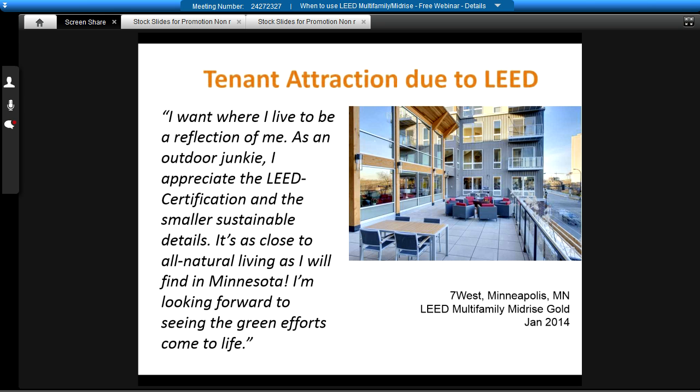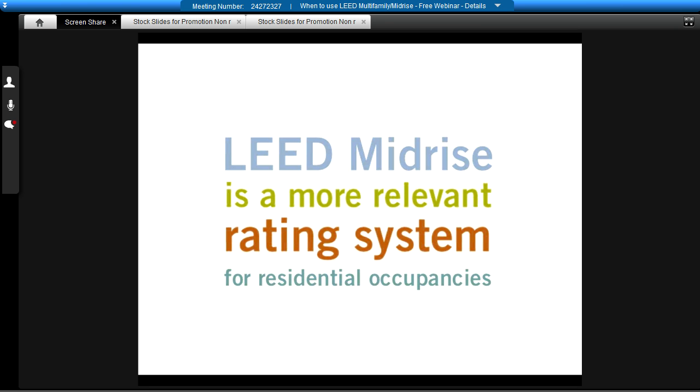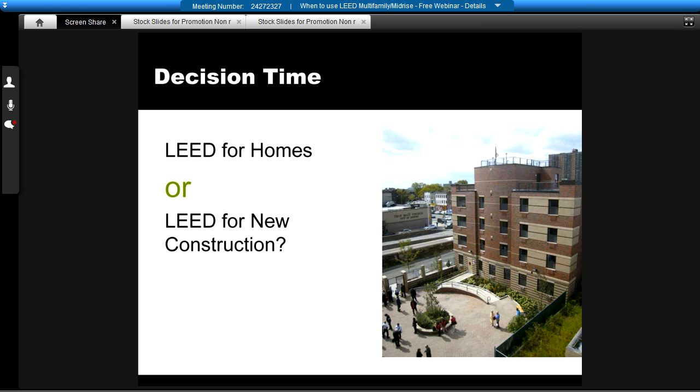Another project that I worked on, there's a great quote that the property manager gave me from one of the tenants. They specifically moved into this building because it was a LEED building adjacent to the University of Minnesota. These kind of testaments are great, and the amount of time saved from the leasing office side was significant for certain folks like that.